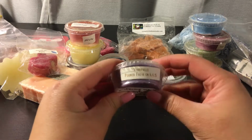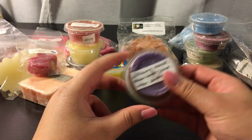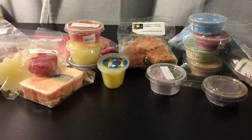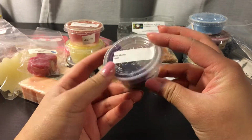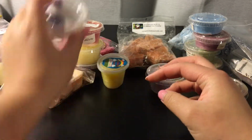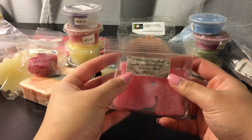Then I have another VCS scent shot in Vaudeville, which is Wildberry Mousse, Strawberry, Raspberry, Guava, Cotton Candy. I have half a scent shot from Hailey's Heavenly Scents, which is Blackberry. I've really been digging Blackberry lately.